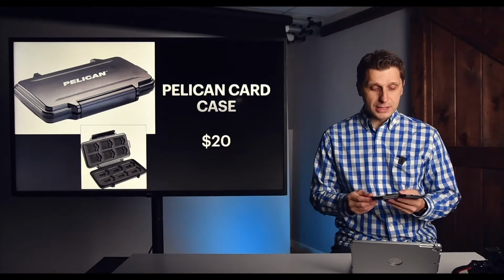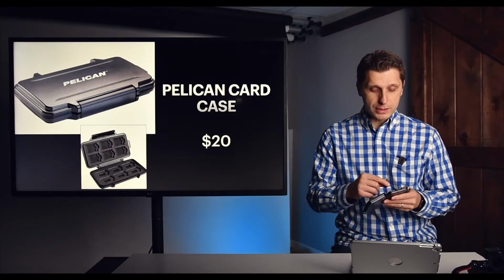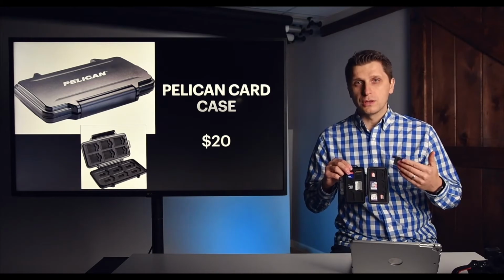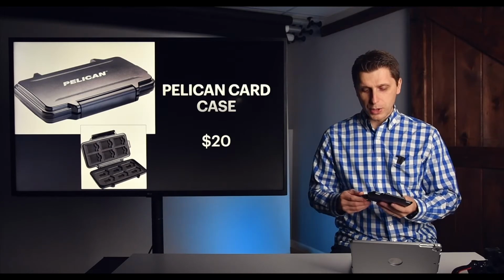Okay, nice thing about this one is if you, let's say, use your card and you're traveling somewhere, you can simply flip this card backwards and put it this way, so you know for yourself that, oh, okay, I already used up this card, so I want to make sure I don't overwrite it. So great way to do this as well.